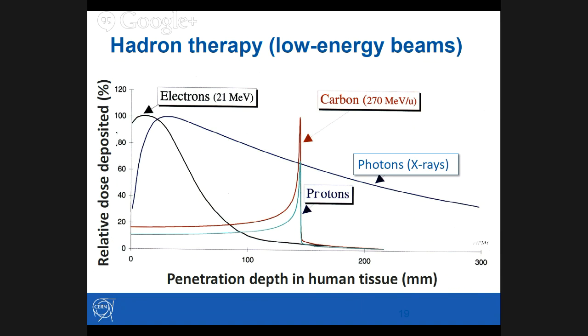If we look now at the photons, or the X-rays curve, you see that it deposits most of its energy at the beginning, and then it falls off. So if you have a cancer cell or a tumor that is at that depth, say 150 millimeters inside an organ, you would burn all the healthy cells in front of it and deposit not that much energy right there.